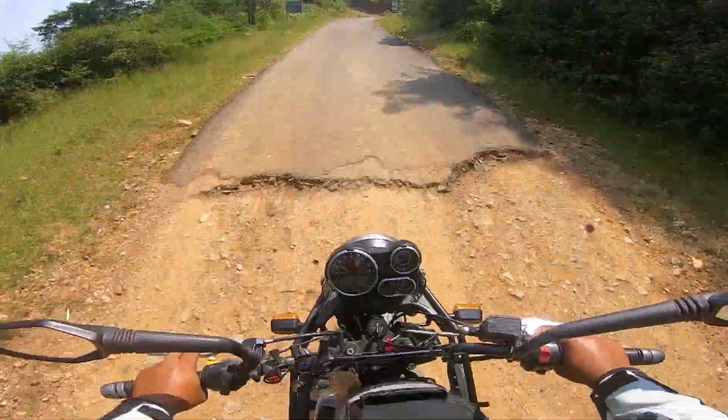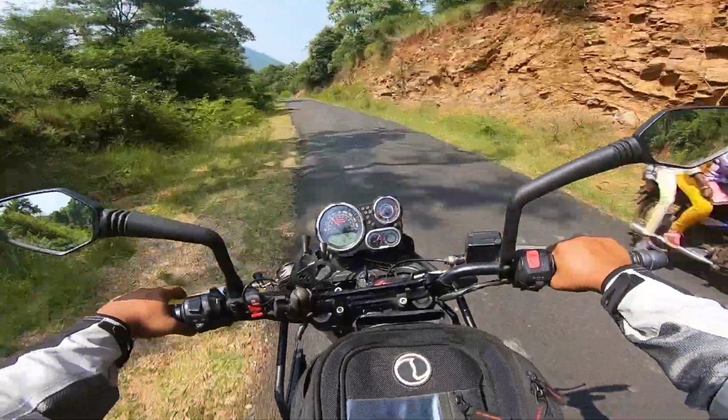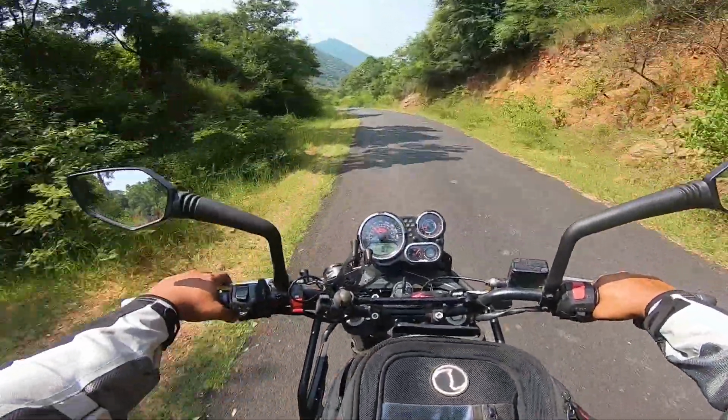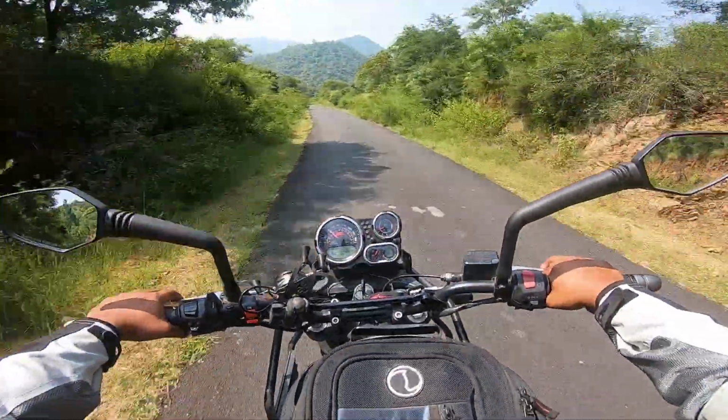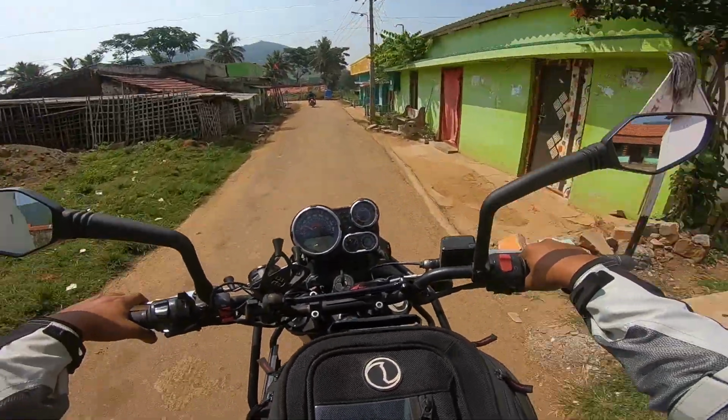There comes the tar road. Beautiful. So we asked a local person, and what he said is the off-road patch is only for some 2 to 3 kilometers. Post that there is tarmac. Another beautiful village on the road.